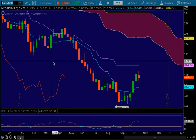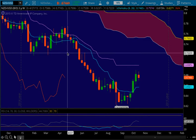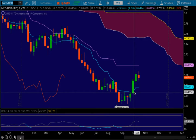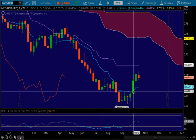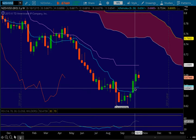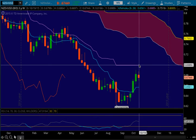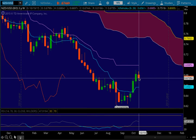Kiwi also in a very similar situation to the Aussie, bear flagging, and then actually broke over and closed over the Tenkan-sen. Kiwi is a little bit more bullish than the Aussie, as the Tenkan-sen and the Kijun-sen are both flat, and price action is currently trading in a narrowing range.